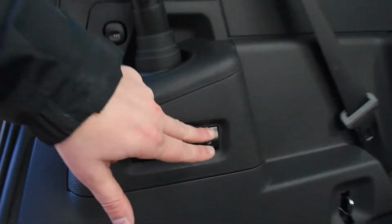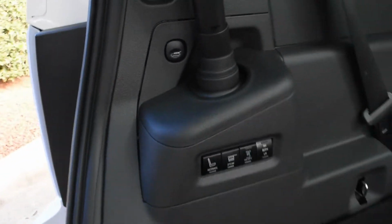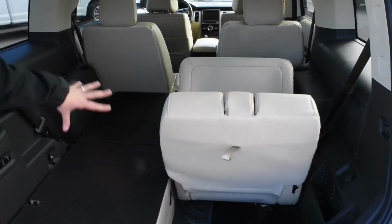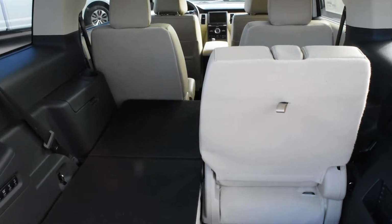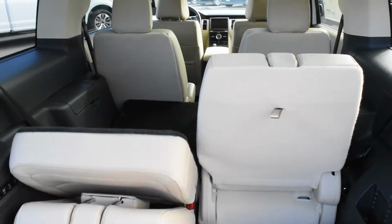Switch up here. We're going to move our right-hand seat up, back to normal. Immediately it adjusts back up, gives you comfortably seating 5. Still storage for backpacks, groceries, whatever you need here. So definitely something which makes this a unique and versatile automobile. So I'm going to bring it back up to normal. Let's go check out the second row captain's chairs.